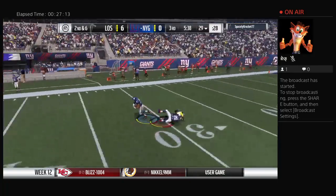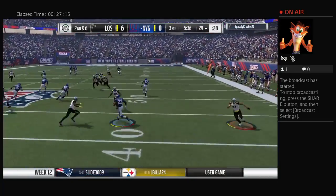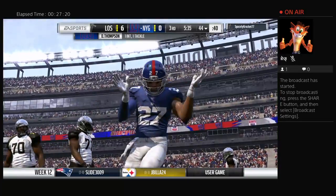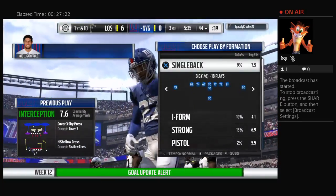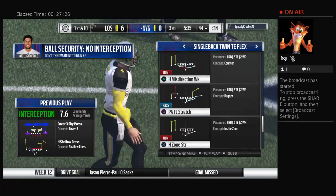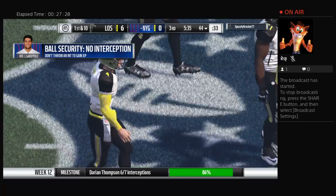Oh, a ball batted in the air, and now it's intercepted. A great read, and it's picked off. And the return comes to a halt right at the 44-yard line. Now we take a glance at the offense as they work their way back out for their first possession of the second half.